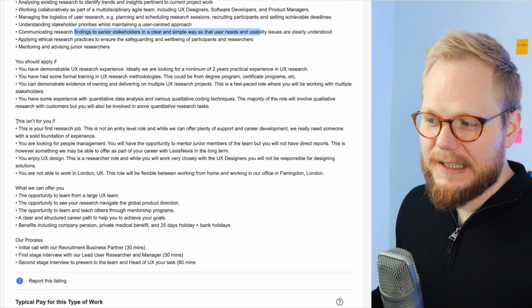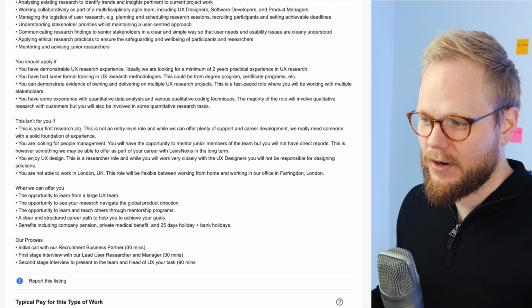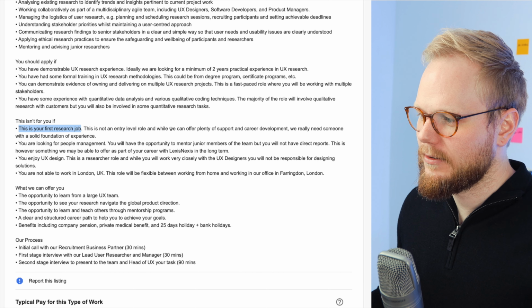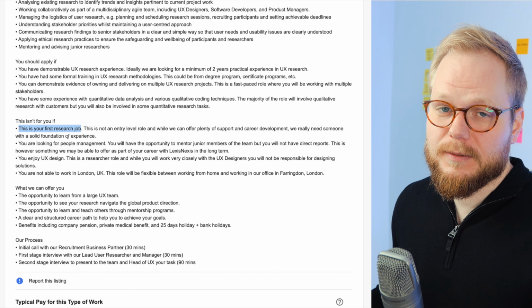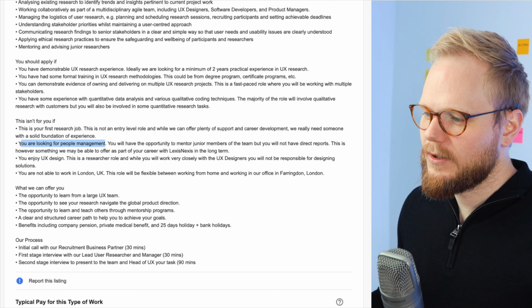And I like what they did, is they say this isn't for you if this is your first research job, so they're making it clear that you need to be experienced. It's not entry level. We really need someone with a solid foundation of experience, which is fair enough. They actually make it clear you're not looking for people management, meaning that it's a sole contributor role.